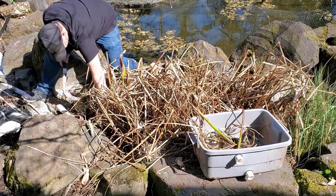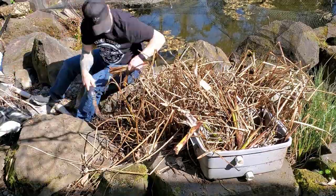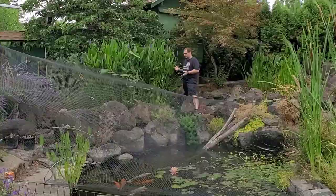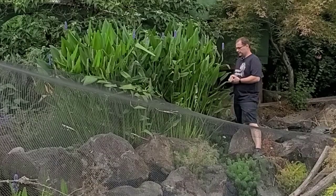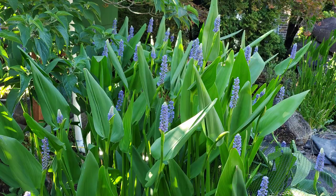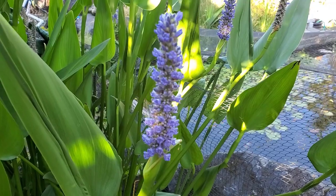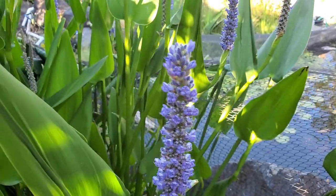The previous video was more about the maintenance of the plant, how to clean it up in the beginning of the season before it takes off like this, because it really does get going. But this plant also is super great for making sure I have top-notch water quality, and it really does look nice. The plant itself puts off these beautiful purple flowers that bees absolutely love.